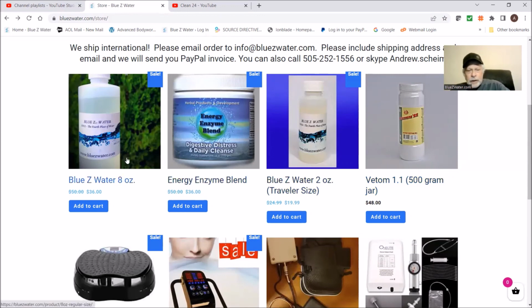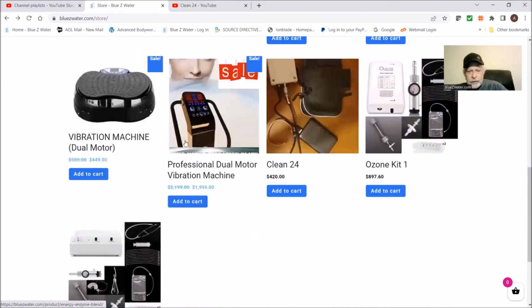Okay, so these are our three core ingestible products. The rest of the products, we can go over in another video, are adjunct therapies for detoxification, going up to microbes. Vibration machine has a lot of benefit in different ways. And these additional therapies here are for killing, really hard kill on pathogens.